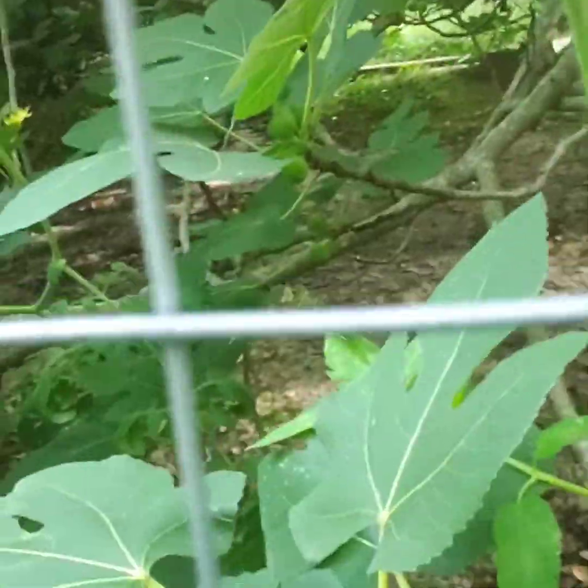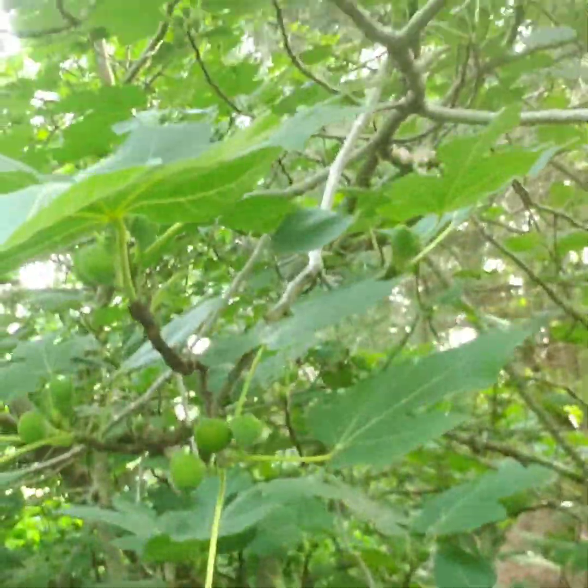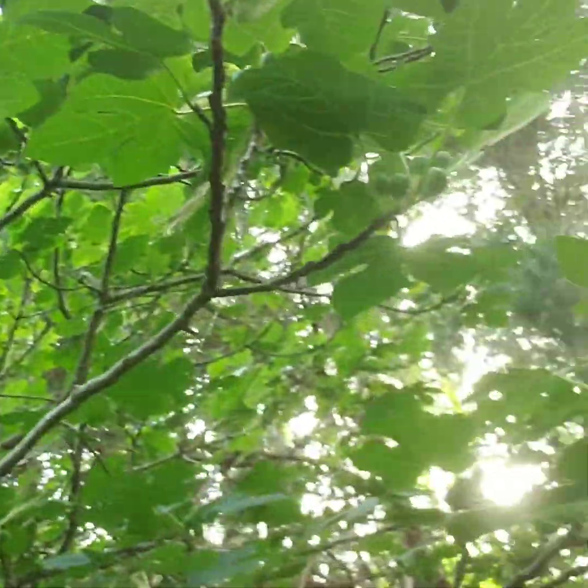Figs are coming along in the fig tree. Those look like another 2 or 3 weeks and they'll be ready. They come on strong for, if we can fight off the squirrels and the birds, about 2, sometimes 3 weeks.